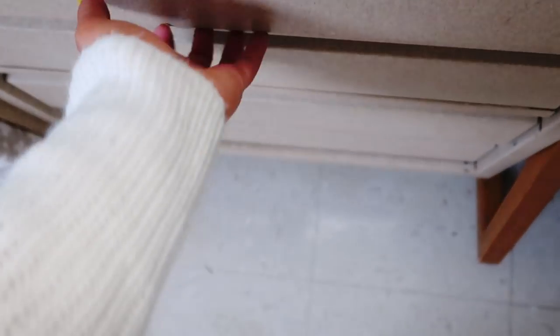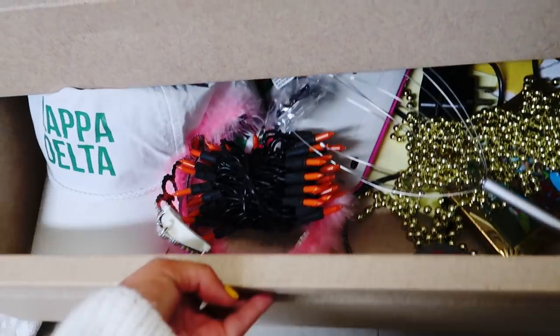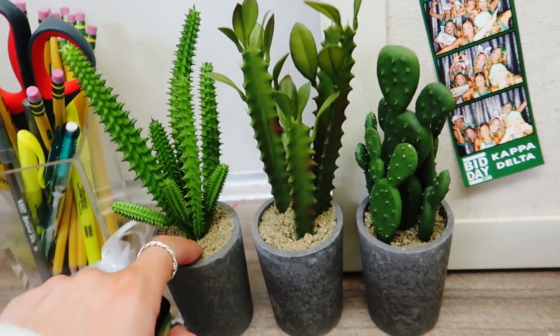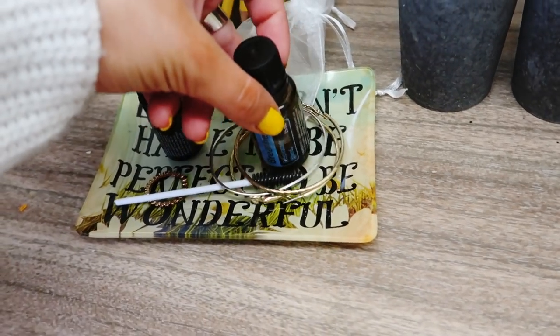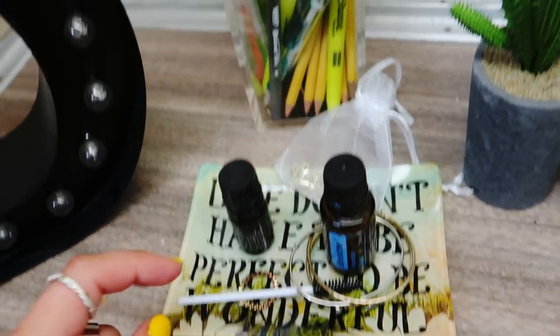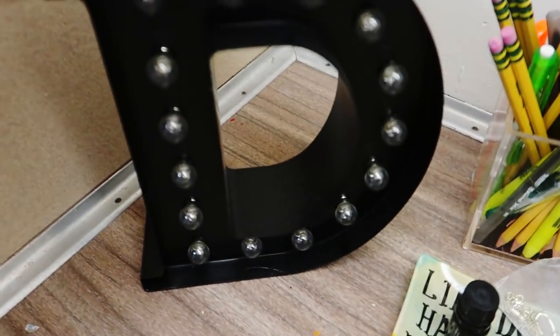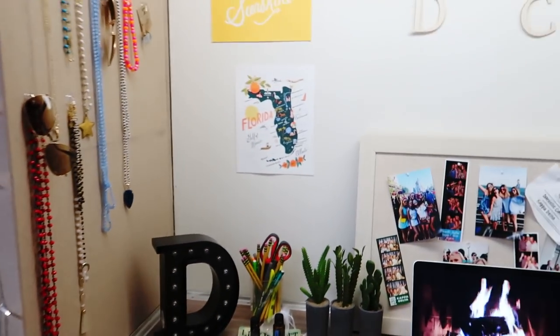Like my hair stuff, random stuff I might need, like medicine, beauty stuff, and this is just a really random drawer. And yeah, over here I have these three little succulents. They're fake from Amazon. This tray my grandma sent me, and I've got a couple essential oils and my eyelash brush, a pencil case from Amazon. It's an acrylic one, all kinds of fun stuff. I got this sign from Target. So yeah, that's kind of my little desk area, and I've got a ton of storage up there.